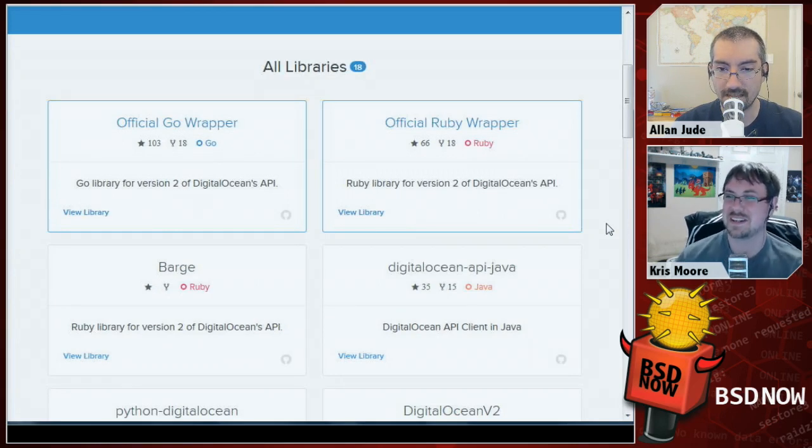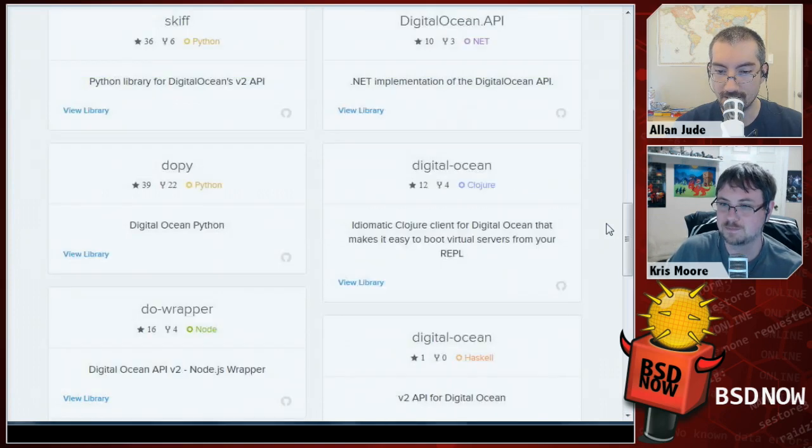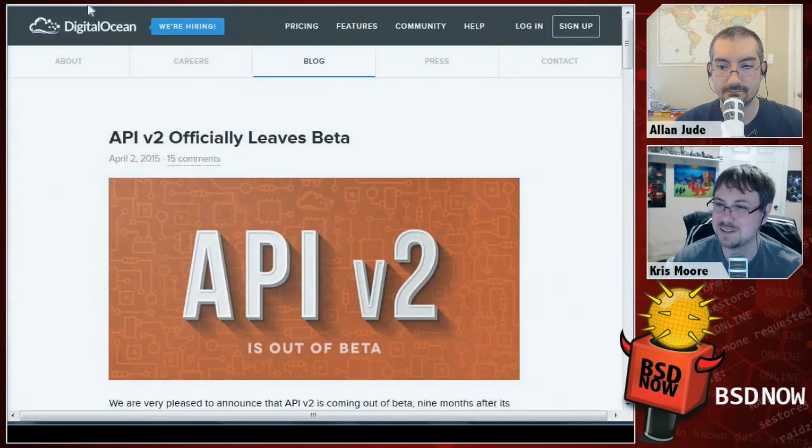They also mentioned they have pre-built libraries for Go, Ruby, Java, PHP, Python, more PHP, more Python, Windows .NET, Clojure, Node.js, Haskell, Perl, Scala. Whatever you happen to be building your product in, there's already a library set up to provide you all the DigitalOcean API stuff, so you don't have to write your own. Yeah, that's fantastic. That's a huge chunk of the work right there. You can actually get to working on your product and not just writing the interface library.